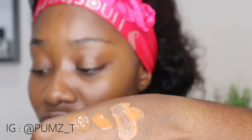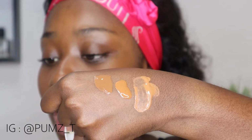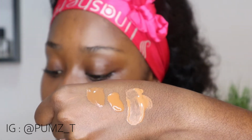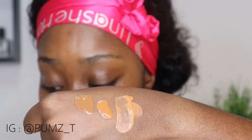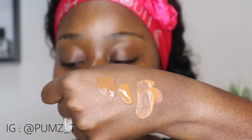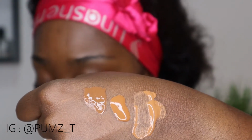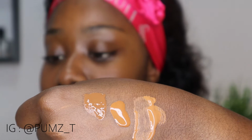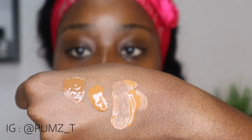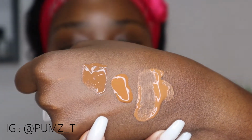I forgot to say my shades. So the L'Oreal one is shade number 355, Terra de Sienne. I'm sorry if I pronounced it incorrectly. The Revlon one is the Espresso, like I said, and then the MAC is shade NC50. But do you see how it looks lighter than all of them? Do you guys see that?